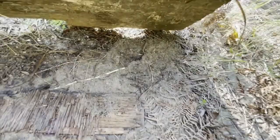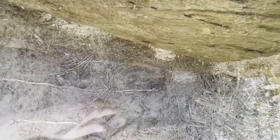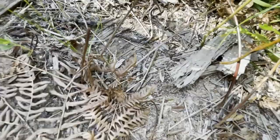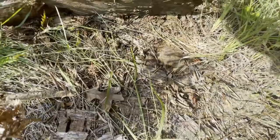Nope, they're all gone. Oh, the babies are gone. I knew they would be hatching anytime soon. I don't see any eggshells, which sucks, but there's our eggshells right there. Little piece of eggshell here. There's eggshell right here, yeah. There's eggshell. So they might have made it. I don't see any babies.